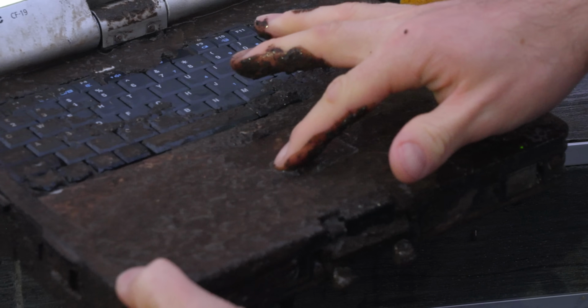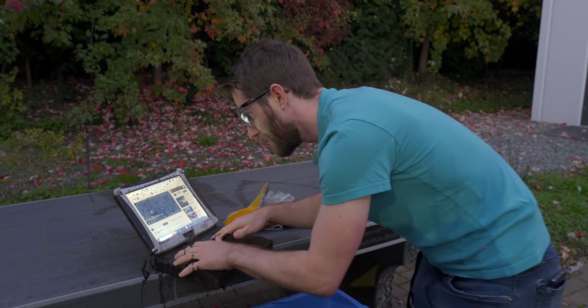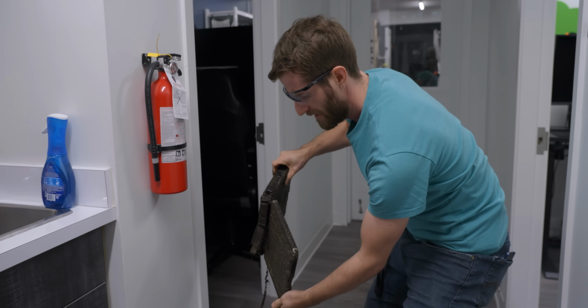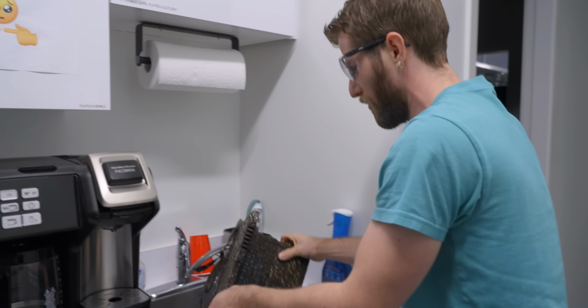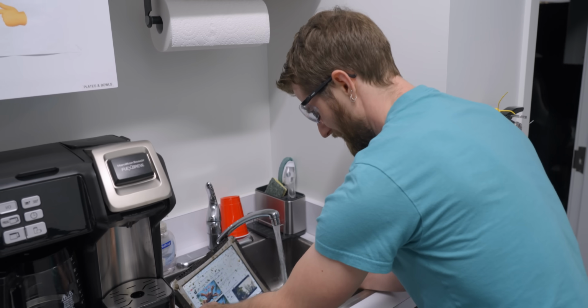Did we get it? Oh my God, the trackpad even works right now. Are you seeing this? Oh, we melted the keyboard a little bit. That may have been an error. I think I know how to fix that. If the opposite of water is fire, then the opposite of fire is also water. This will undo everything we just did, surely.